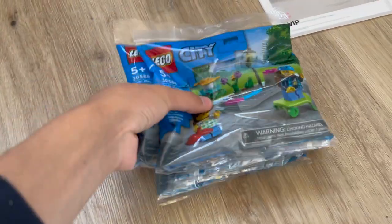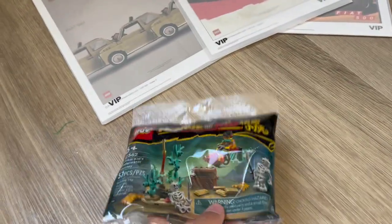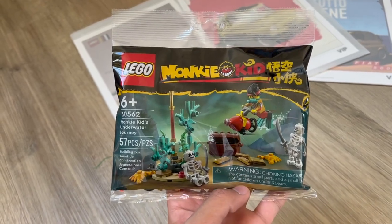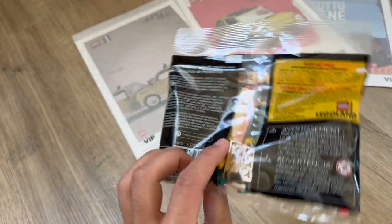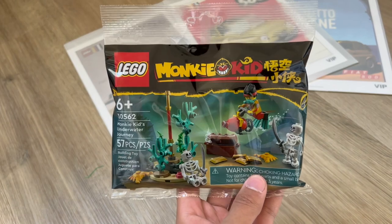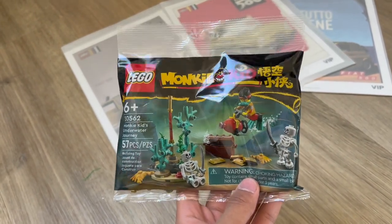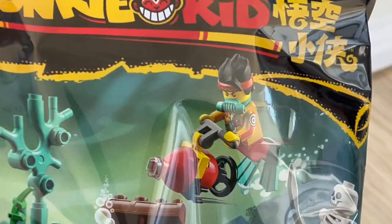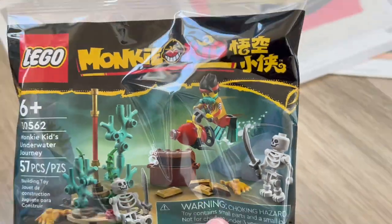But setting these aside, there is another free gift polybag here. This is the Monkie Kid's Underwater Journey polybag. It's probably one of the best polybags they've done in a while, featuring one of the excellent teal coral pieces, which is really nice to see. Three of those pieces in a polybag, plus the new Monkie Kid minifigure with a diving outfit, as well as the printing on the sides of his arms. So really nice to see this in a polybag, and all in all, just really happy to get that one.